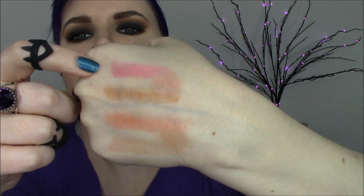This is Ross and Rachel. This is a medium to deep bronzer, and it comes with pink blush. And here's the deeper bronzer, and that's the pink blush, and that's the two mixed together. I really like the pink blush. The packaging is really cute.